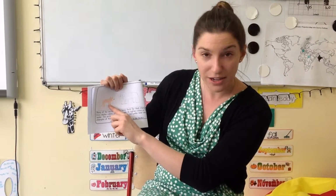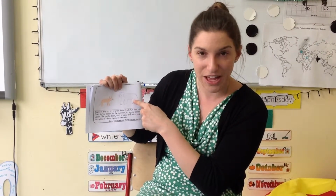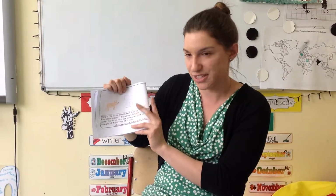We have a beautiful Arctic fox and a polar bear. He's practically hidden. He's got camouflage. His fur matches the environment around him, so he blends into his habitat.